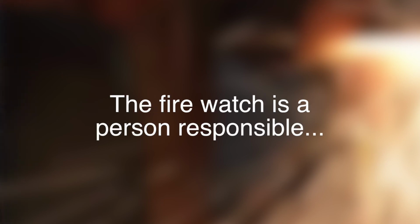Ensure the area is clear at least 35 feet from the work area. If this is not possible, a fire watch must be used. The fire watch is a person responsible for manning the fire extinguisher while others are performing hot work. The fire watch must stay at the work area for 30 minutes after the work is completed.